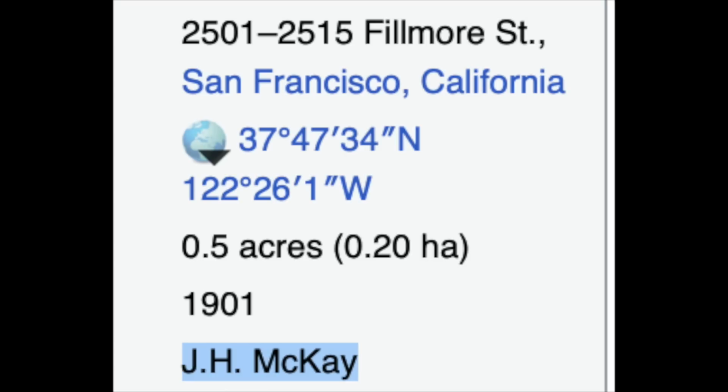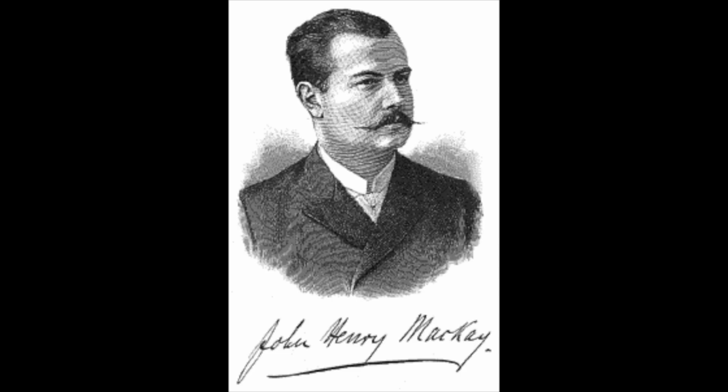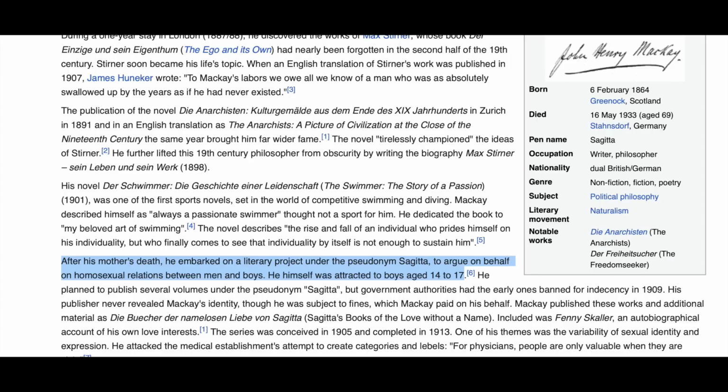Imagine having 1 million bricks to move in 1900. Which company were they asking? Here's the architect that they give us. A guy named John, a disgusting fictional character. The narrator is turning into a disgusting individual the more and more we dig. You can read what they have written about this fake architect. I can't even repeat it. I have highlighted it here.